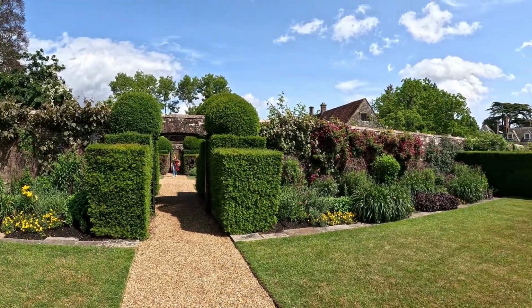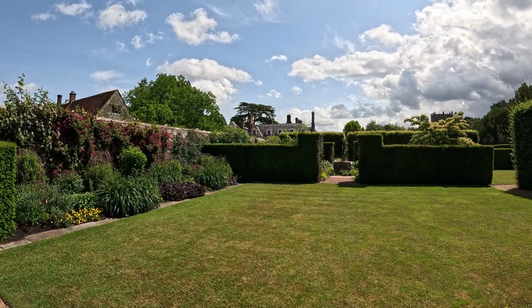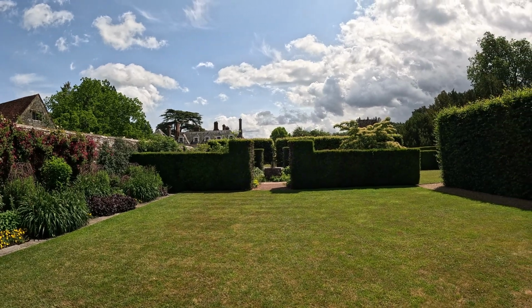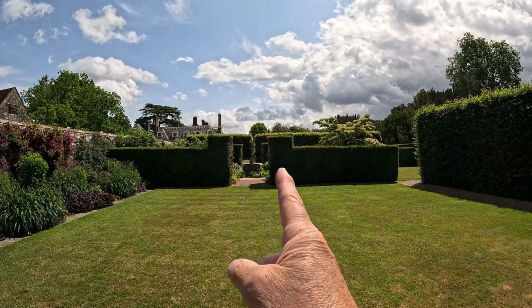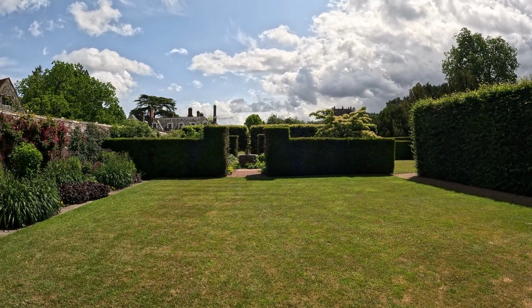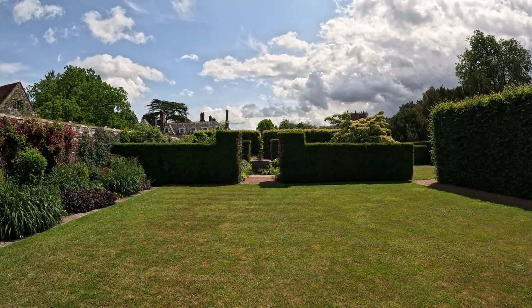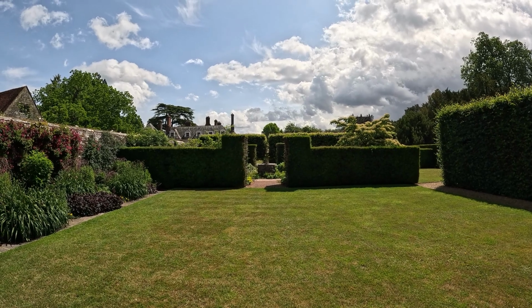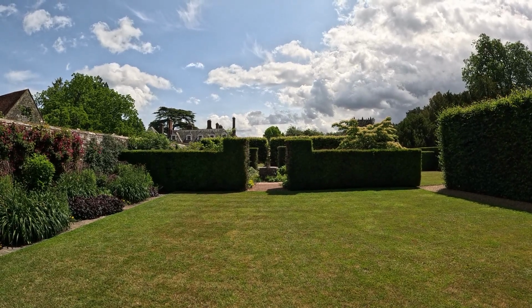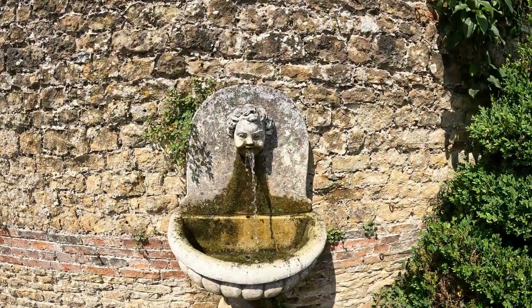Just down between there is the champagne glass fountain, which apparently represents a huge tree that had to be felled due to being diseased. Just in case you're thirsty.